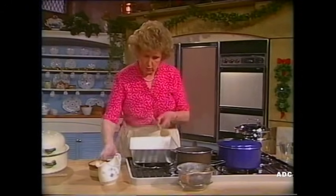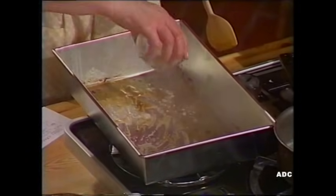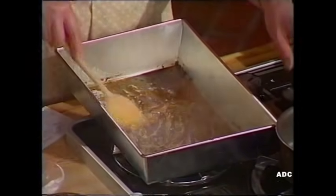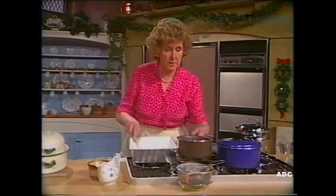I haven't used all of it. I'm not terribly fond of a very thick gravy. I like it thinner than usual. And in the pan at the front, I've got some stock.